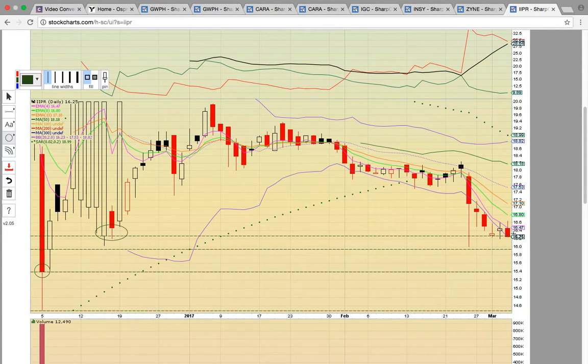If it can hold this level, what we're looking for is a close above EMA4. That's this pink line. If it can close above that, then it might make a bounce and a run back up to the middle Bollinger Band. As long as it's closing below EMA4, that's going to signal more downside risk. And if this 16-20 support zone breaks, then you're looking at a drop down here to this close back here on the 5th of December, and that should be a big support level. If that breaks, you're looking at low of day on that day.